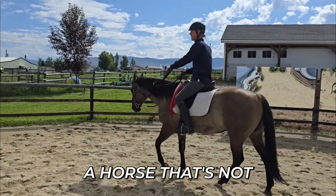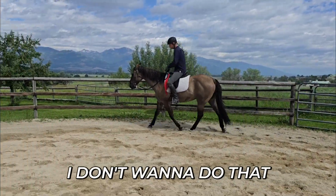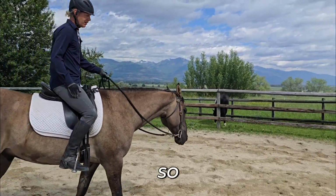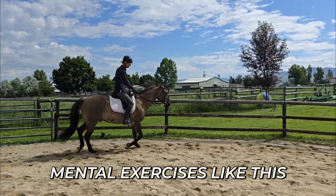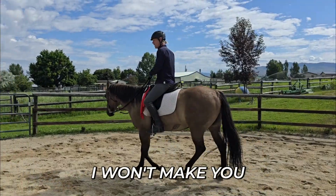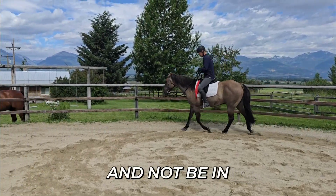Why would I canter a horse that's not emotionally regulated, that when I loosen up on the reins, he goes faster? I don't want to do that. What I want is to canter a horse that is emotionally with it. So we prepare not just through physical exercises, but mental exercises like this, where we say, can you just regulate yourself? I'll leave you alone if you do. I won't make you turn if you do. Can you just sort of trot and not be in a hurry?